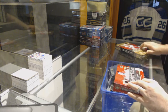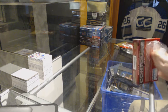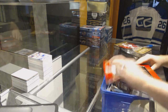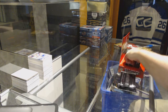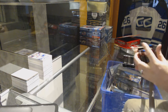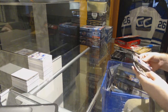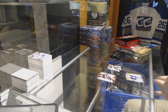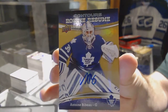Continuing on, CNC break number 7270. We've got the Contours 1516 and the Showcase 1516. Yeah, that's a good way to go, honestly. We've got a blue numbered to $4.99 for the Pittsburgh Penguins of Phil Kessel, and a rookie resume auto for the Maple Leafs of Bebo.